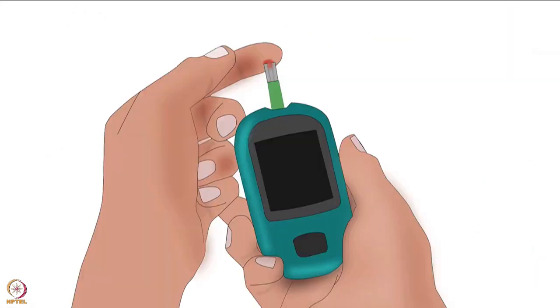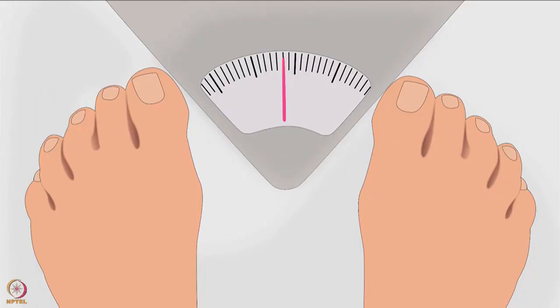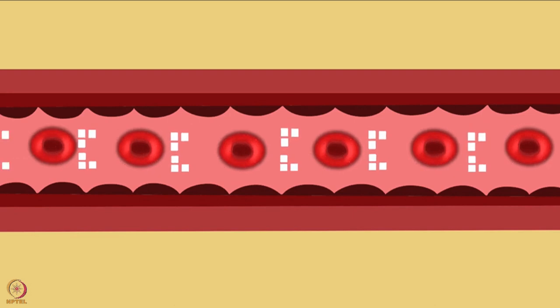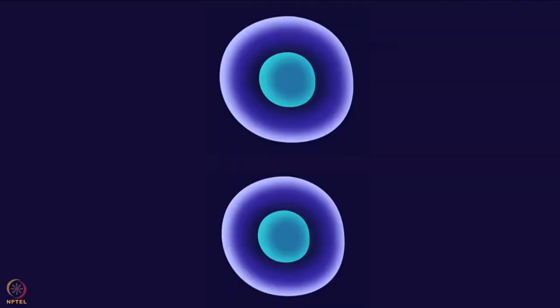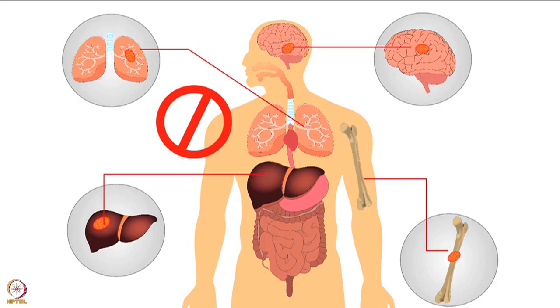Vitamin D is found to improve insulin sensitivity. Therefore, it helps in managing diabetes, blood pressure, and body weight. It also maintains good heart health. It does so by helping in relaxation of blood vessels in the heart. For many other functions in the body, vitamin D is essential, for example, cell division, brain development, and prevention of cancer.